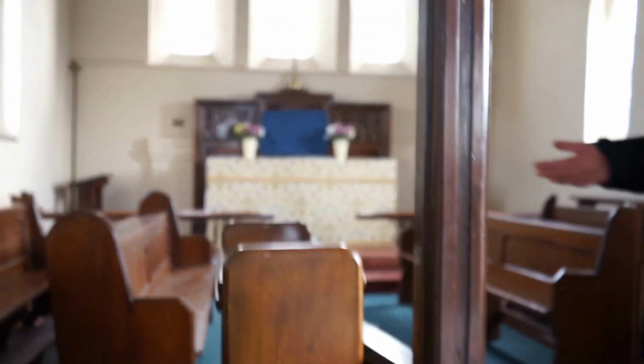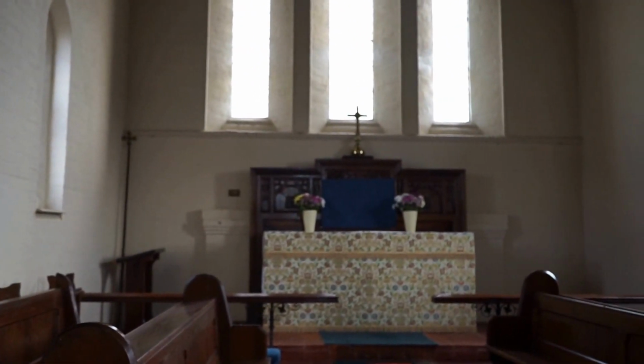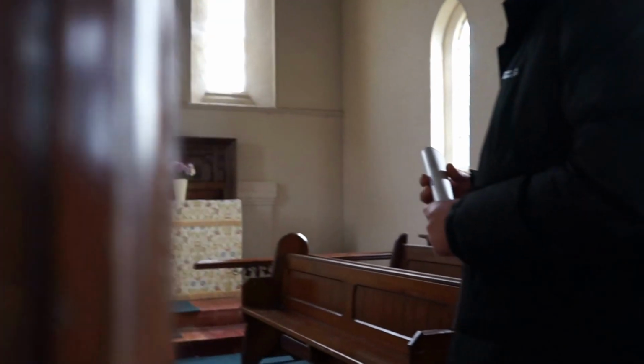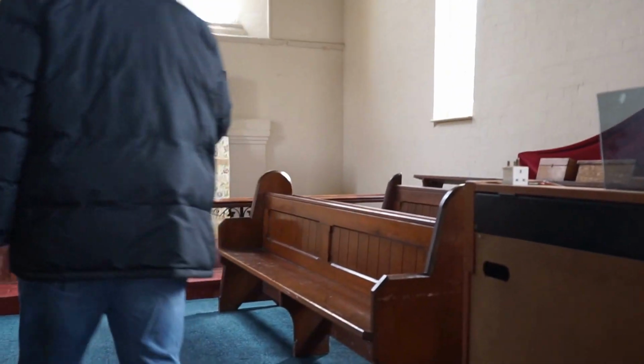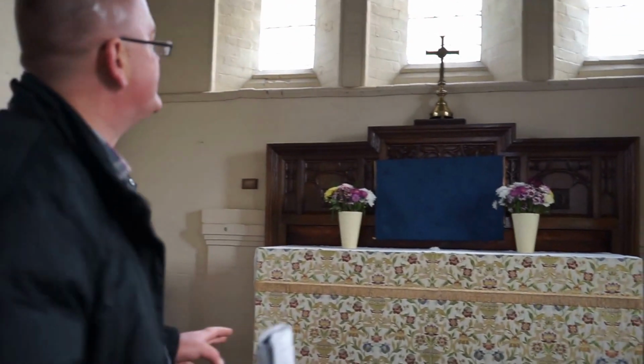But needless to say, you can see the church, it is quite basic. It's very cold. We can see up here to the windows. If we head over, there's nothing from the past really showing in this church for whatever reason. I guess they put them away during the day sometimes.